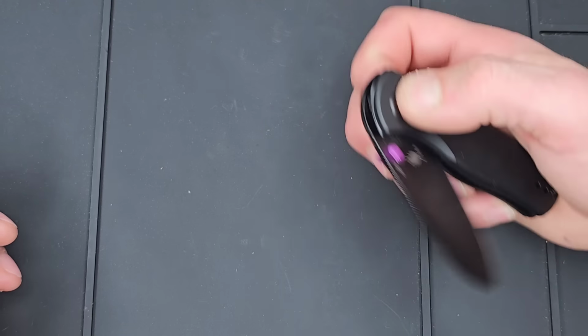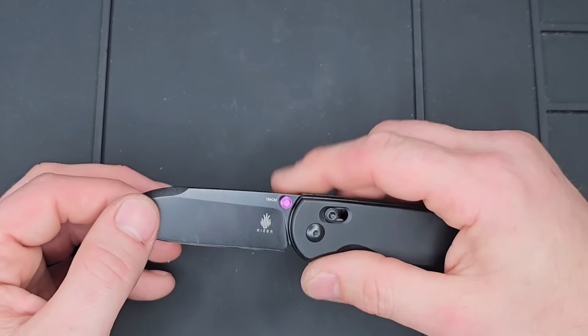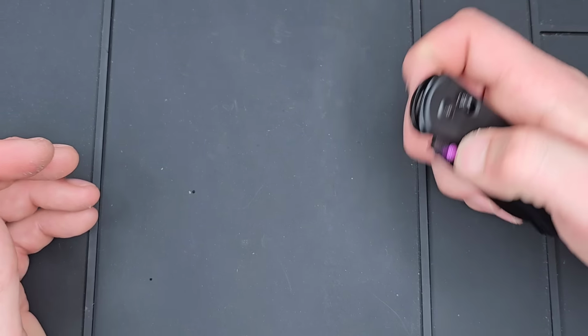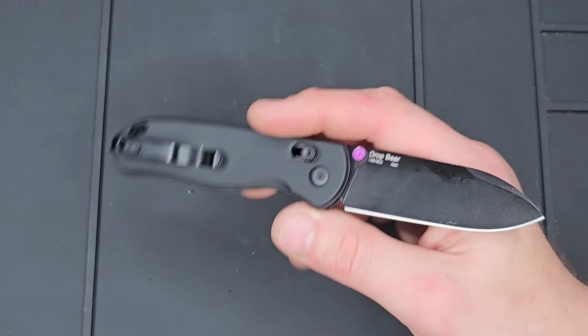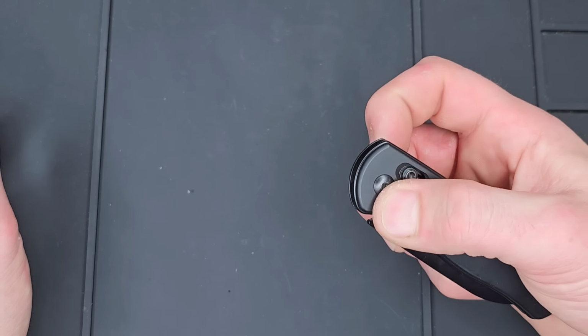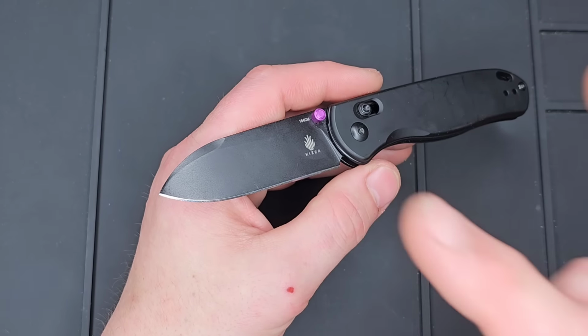Next, the Kaiser Drop Bear. Now this one did not come out this year. I think it came out at the end of last year. But basically this year, anything that comes out at the end of last year didn't have time to really go through all of 2023. At least I think that's how it went. But love the Drop Bear. This is my favorite version.